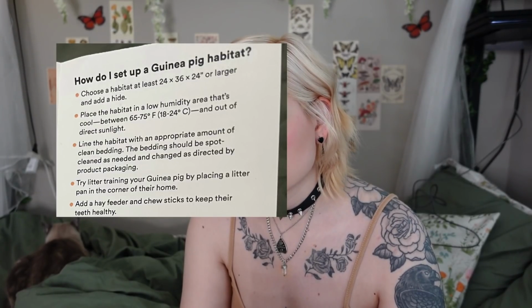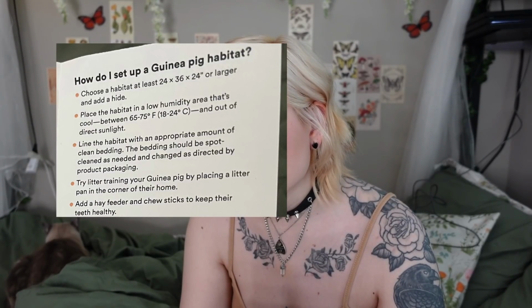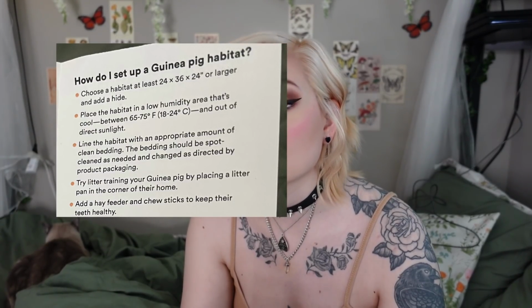Line the habitat with an appropriate amount of clean bedding. The bedding should be spot cleaned as needed and changed as directed by product packaging. So definitely agree with that. Depending on what kind of bedding you want to use in your guinea pig enclosures, I personally use fleece. It's better for the environment. I can just wash it and put it right back in there.